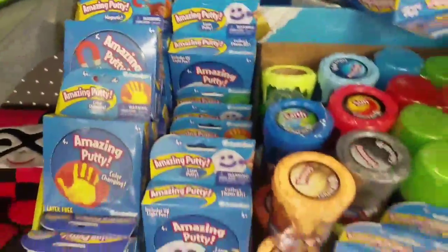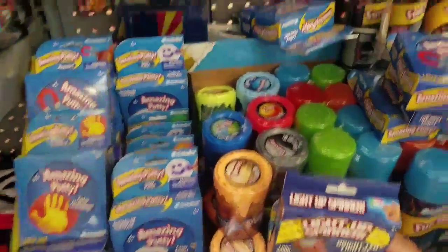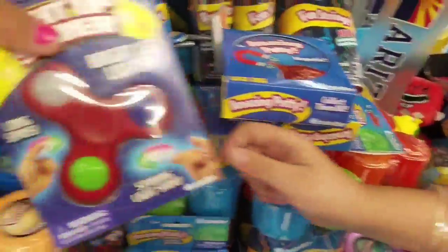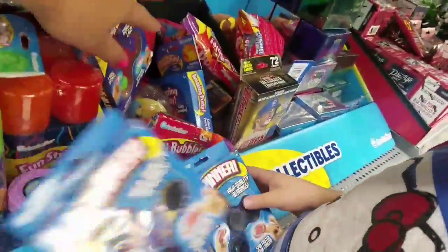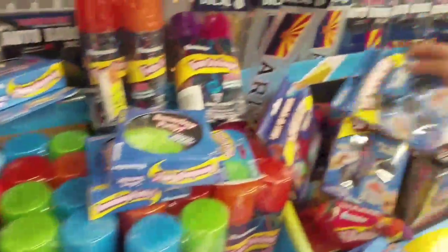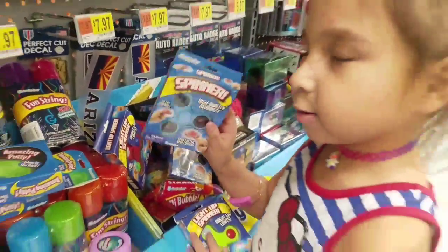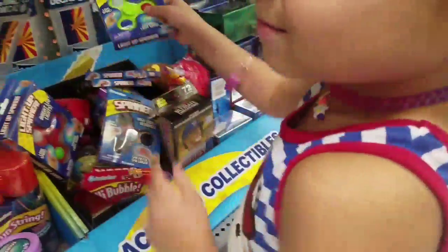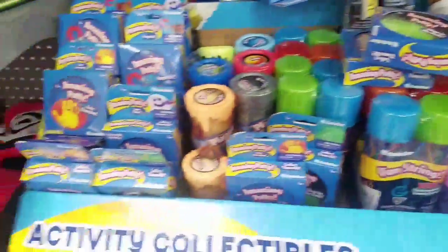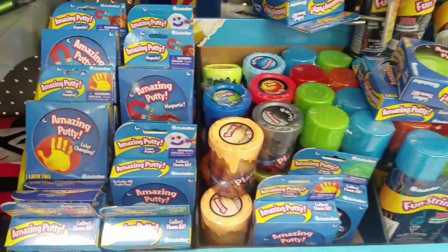Like they have the amazing putty and the planet putty at this store. And then it's fidget spinners, guys. Well, they had fidget spinners before. And this fidget spinner and this fidget spinner is cool. And the blue fidget spinner. And this one. And they have light up ones. These don't glow in the dark. They light up. These are the light up ones. So here's the things that they have.